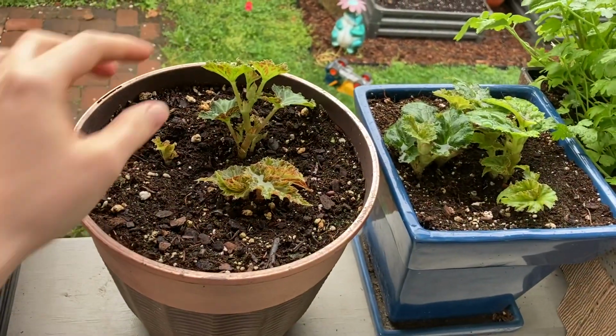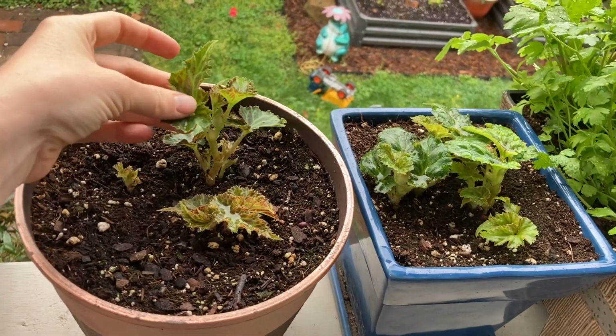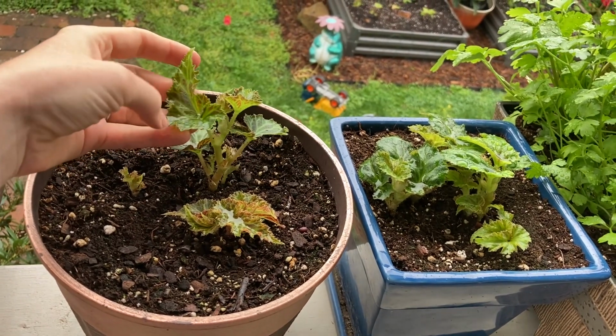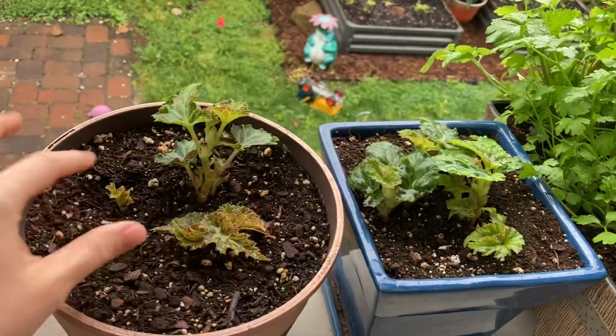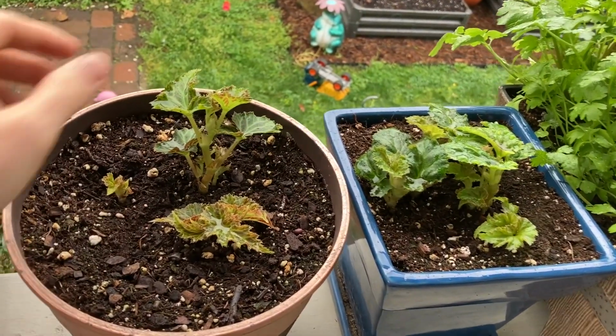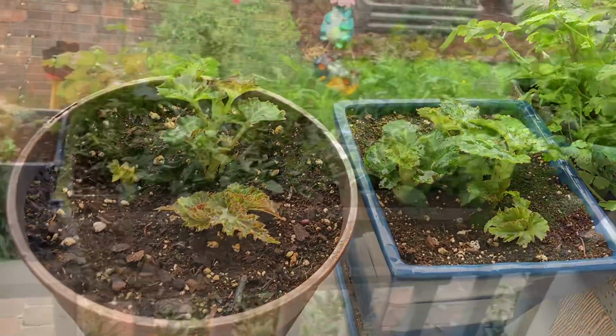Both of these pots are yellow begonias. These ones I started just maybe 2 weeks ago, and they already are sprouting up, ready to start getting bigger so that they can bloom.